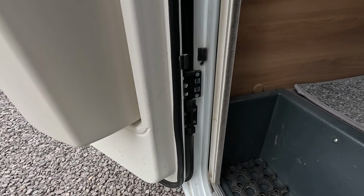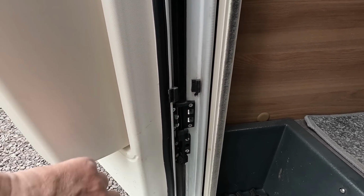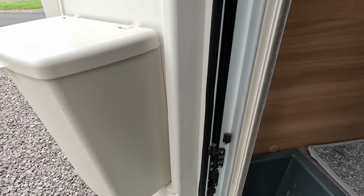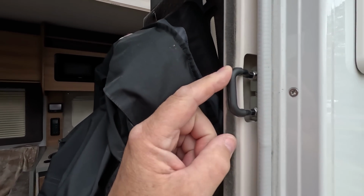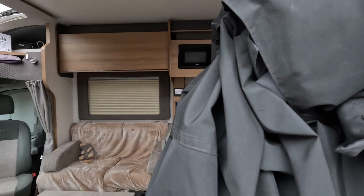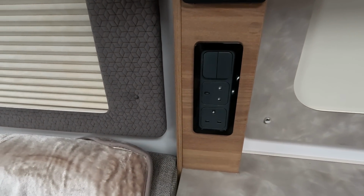On the subject of the door, there's a couple of contacts here, and those contacts need cleaning regularly because they make the central locking work, and we found that they weren't clean and the central locking wasn't working. Other thing that needs adjusting is this hinge here. It seems to be too far over that way, and it's actually catching on the blind.